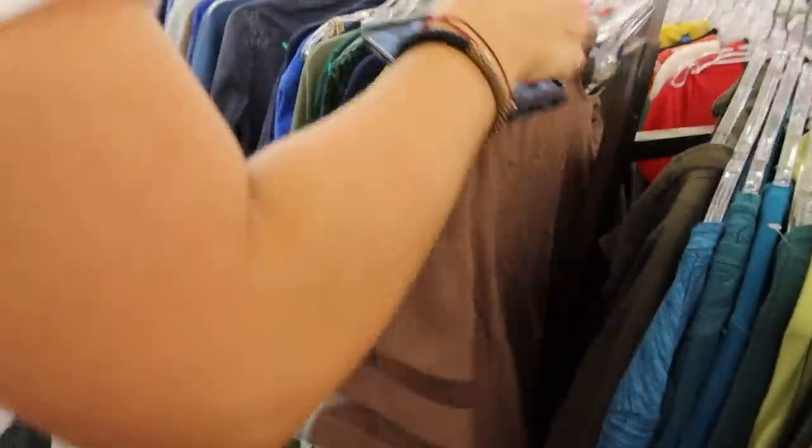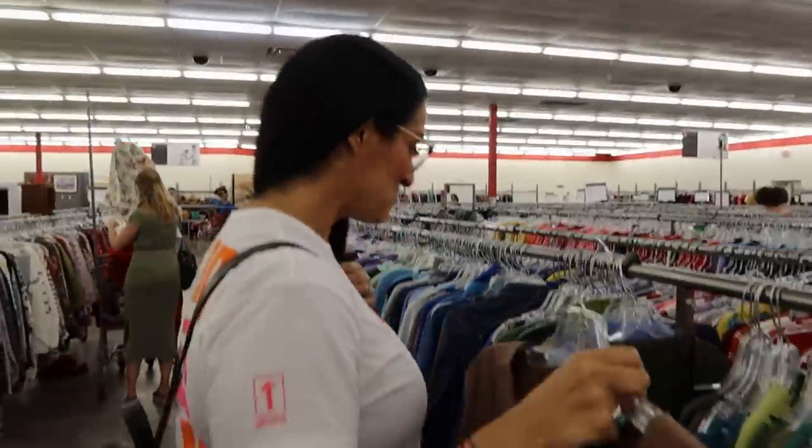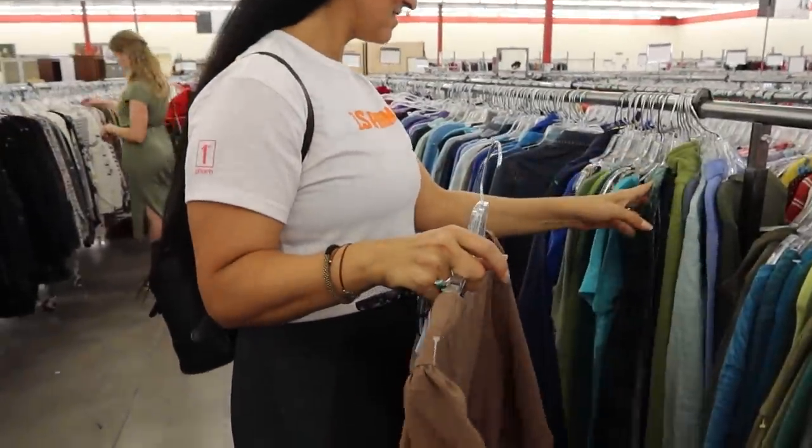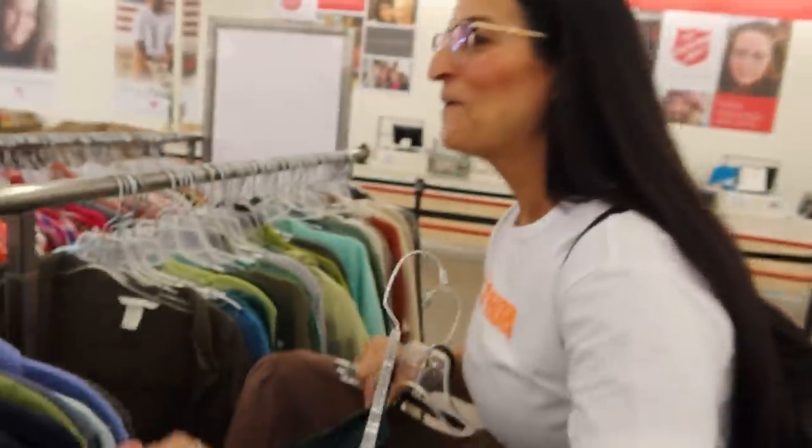Oh my god, I have that blouse at home. You do? Yes, that same blouse. Put it on the rack. This color? The same. And I never wore it yet. Are you serious? Where? I think I got it thrifting. More than likely. I don't shop in the middle of the mall. You know that. I don't know why I just asked you where.